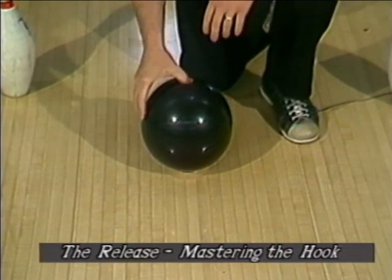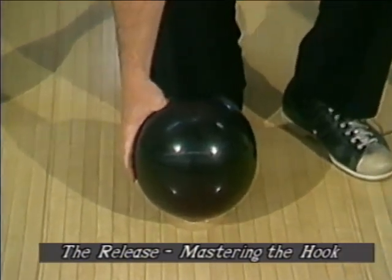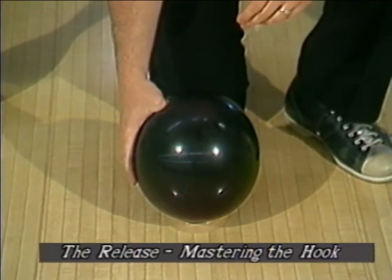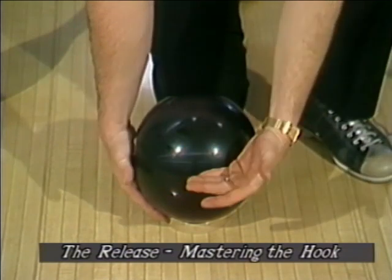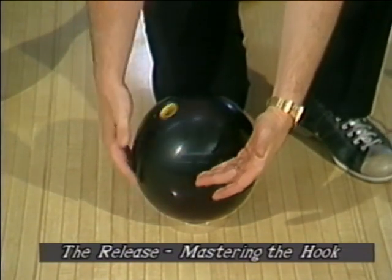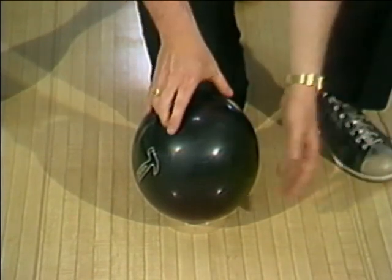When you've mastered the hook ball, you'll want a couple different variations. The first off is if you want to hook the ball more, you'll cup your wrist. That way when your thumb comes out, your fingers are on the bottom half of the ball, and it'll cause you to lift the ball more and turn it more. It'll also make the ball hook.